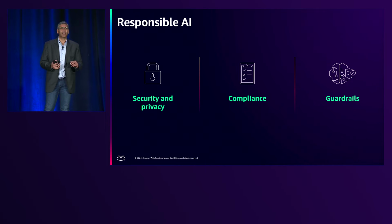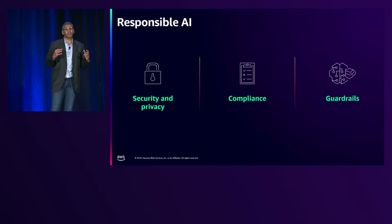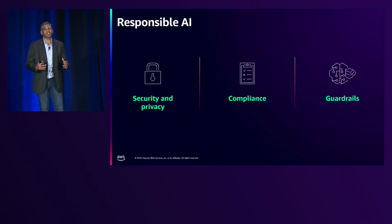It's FedRAMP High compliance, PCI, SOC, GDPR, ISO 42001, which we recently got, and so on and so forth. So lots of compliance so that you can use it for your specialized verticals. And finally, guardrails allows you to build your own corporate policies. So you can define your own corporate policies so that the applications can follow those.